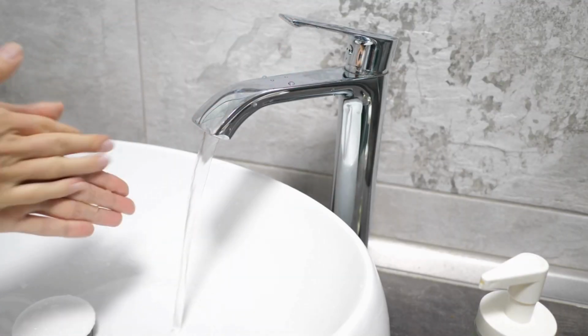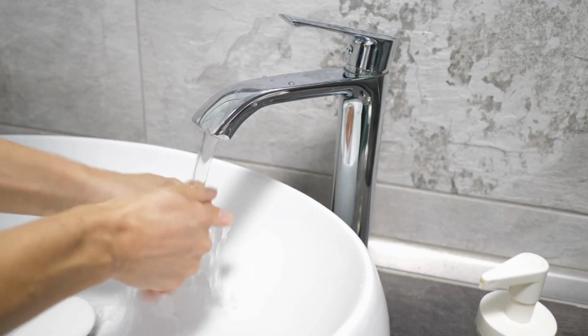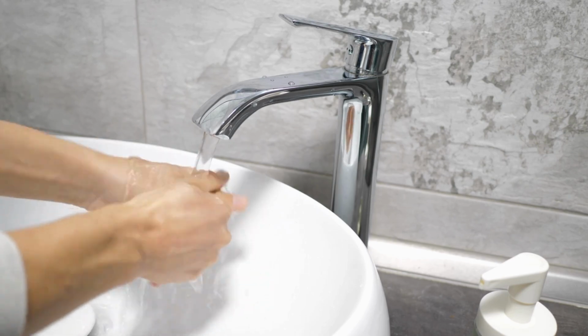Now, the first tip is something that I actually think is really helpful, but I'm also really terrible at, and that's wash your hands in cold water. Now, washing your hands, and even generally when we shower, we all have a tendency to use hot water because it feels really great, especially in the winter. But actually, this can strip your skin of its natural oils. When your hands are dry or irritated, the heat can actually make this worse.